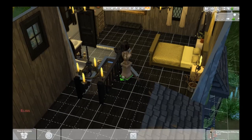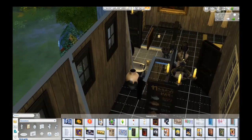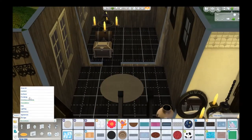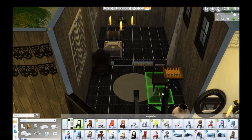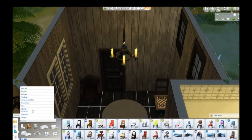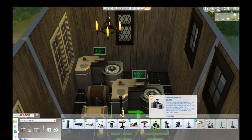Now I'm working on the little, what do you call that, upstairs landing, I guess would be the term. Just decorating it a little bit, and I do end up putting in a chess table just so that there's another skill building object if you do want to use this house in your game. I did reuse one of the changing paintings.